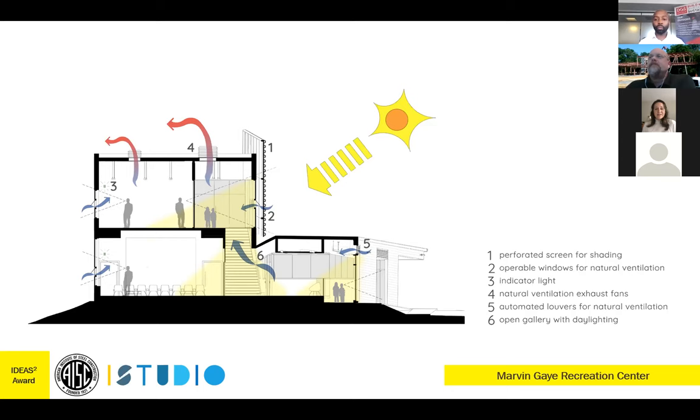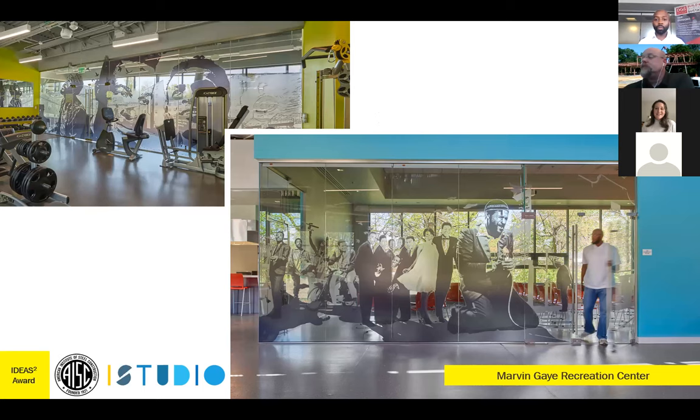The next point I'd like to bring up is on art and the incorporation of art to celebrate Marvin Gaye, but also to celebrate the community itself. So we worked with a local DC artist to incorporate these two large murals, one on each floor of the building. And they're really a collage of images of Marvin Gaye throughout his career and throughout his life in the area, as well as notable buildings through the district and in this neighborhood in particular that residents would be able to recognize as they walk through the space.